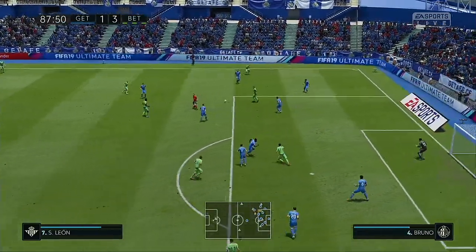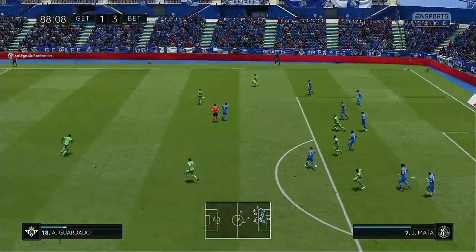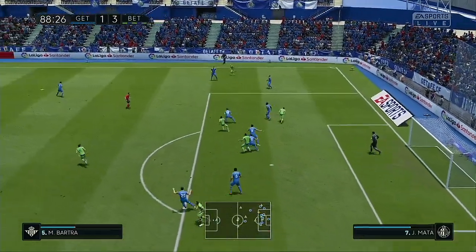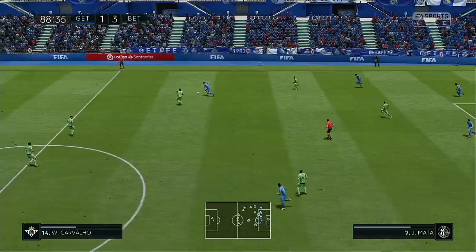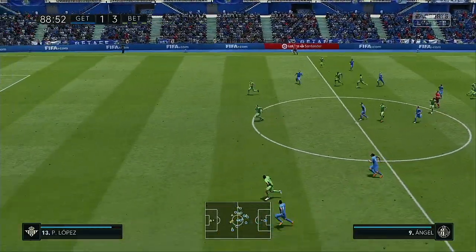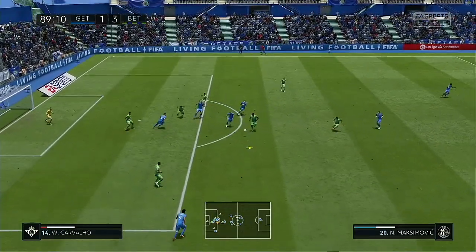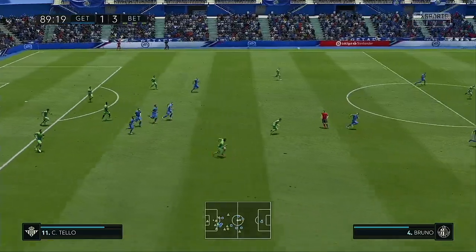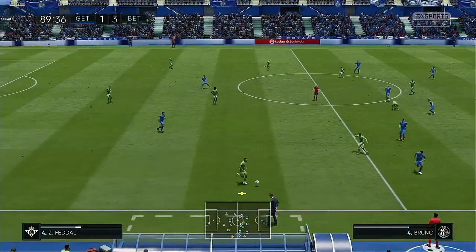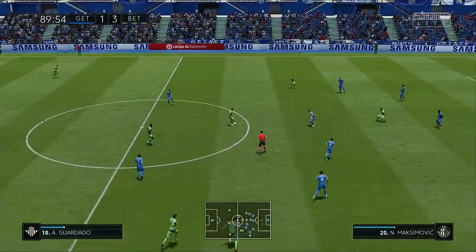Andres Guardado. William Carvalho. Put in from the wide area. Here's the chance to get in the cross. Can really get at the opposition here. And they get it away. Using his physical power to protect the ball. Onto the attack now. Headed back into the middle. William Carvalho. Interception hit. Carvalho.